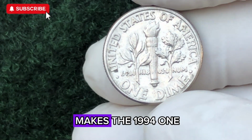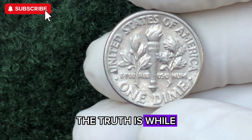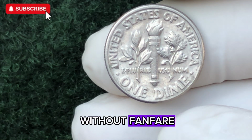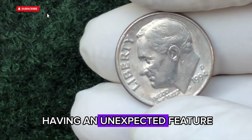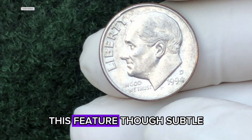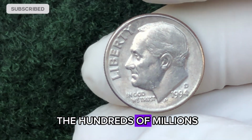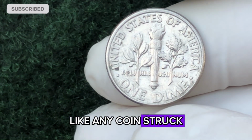So, what makes the 1994 1 dime so special? The truth is, while many of these dimes were struck perfectly and passed through circulation without fanfare, a small number of them would end up having an unexpected feature that would spark the interest of collectors. This feature, though subtle, would set the 1994 1 dime apart from the hundreds of millions of other dimes minted that year. Like any coin struck by the U.S.